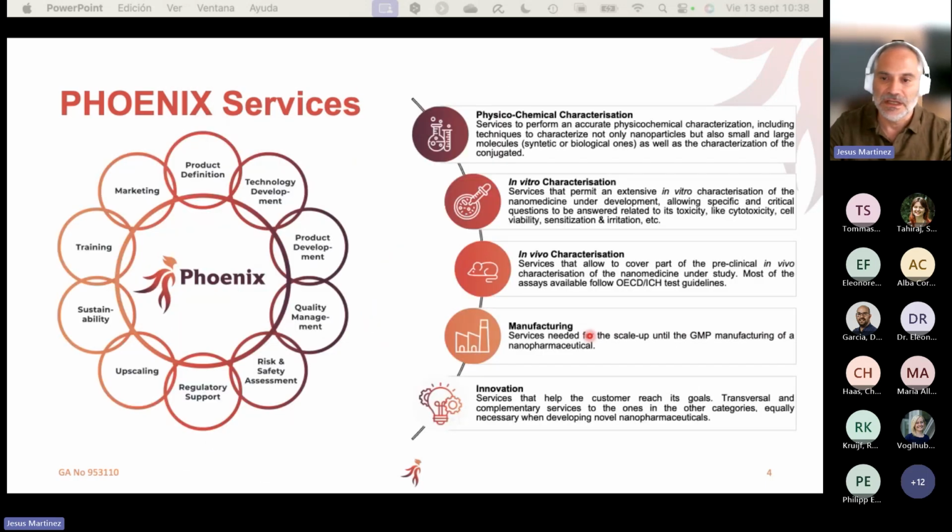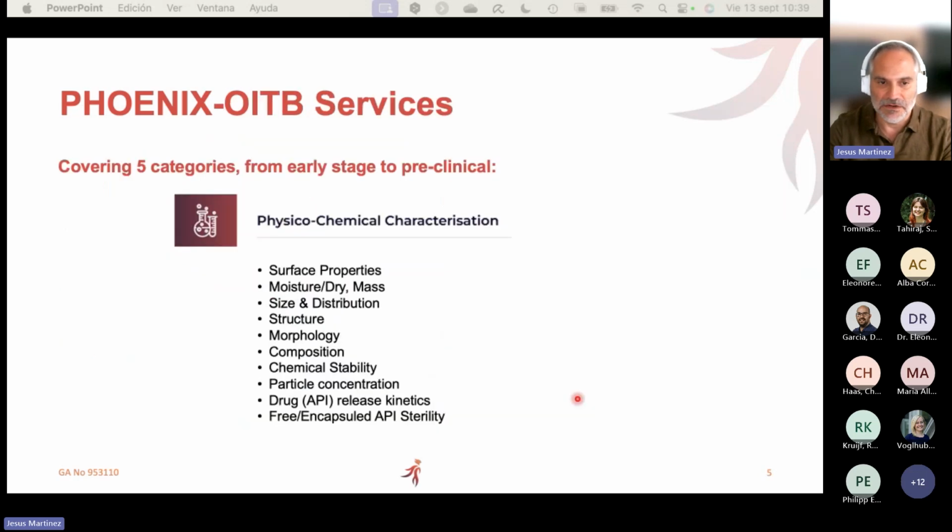As Tommaso mentioned, our service portfolio is divided into 5 different categories and altogether covers the different topics needed for the development of nanopharmaceuticals from early stage to entering clinical trials. The first category is focused on accurate physicochemical characterization. The second category includes different in vitro characterizations. The third one, in vivo. After that, manufacturing and scaling up, and finally, some innovation.